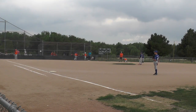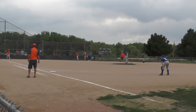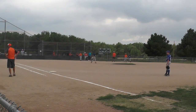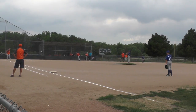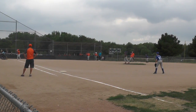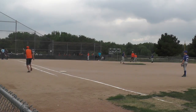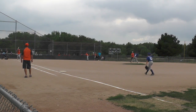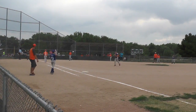I need a little bit of a notepad. Yep, it's going to be. There's a nice shot, and there's a chance David gets this over at first, and he does. Holds the runner at third, so that should be 1 out.